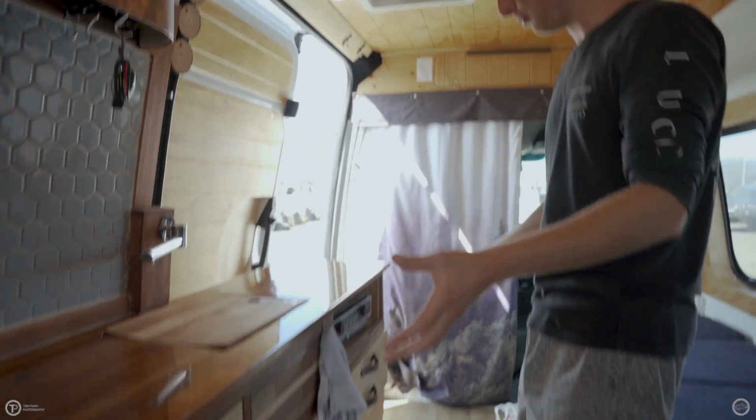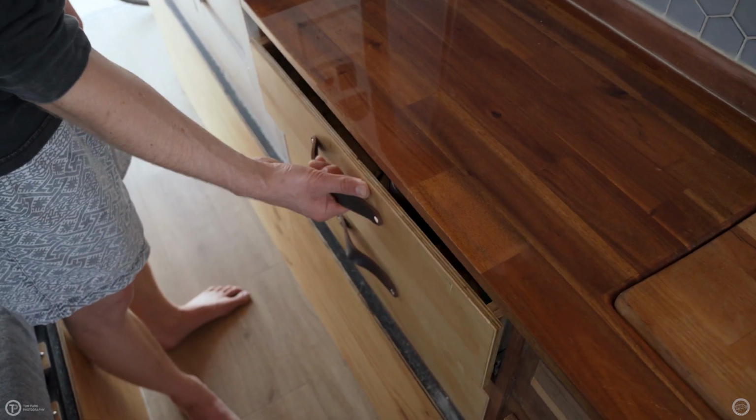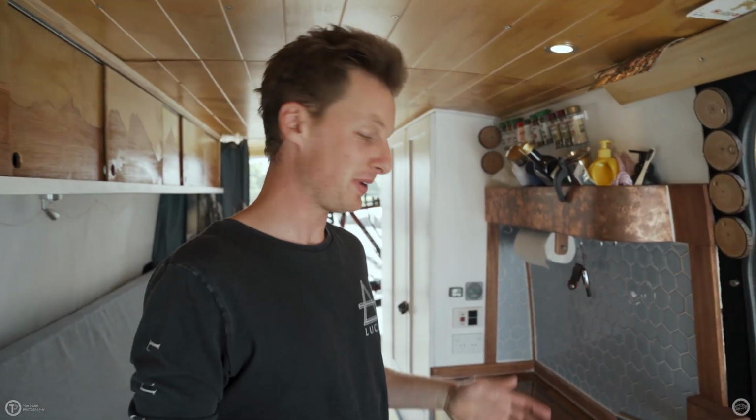The kitchen has these four nice deep drawers. As a single male, this is way more space than I'll ever need for my woks and my plates and my cutlery and things. And even with a girlfriend around, there's plenty of space for extra odds and sods, so heaps of room. And in the middle we have this sink.